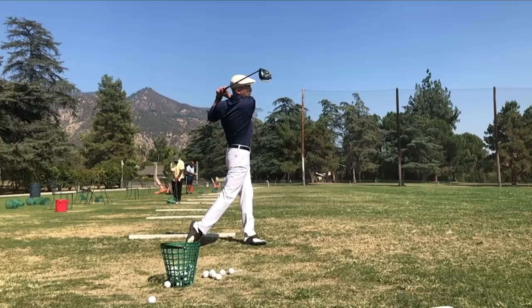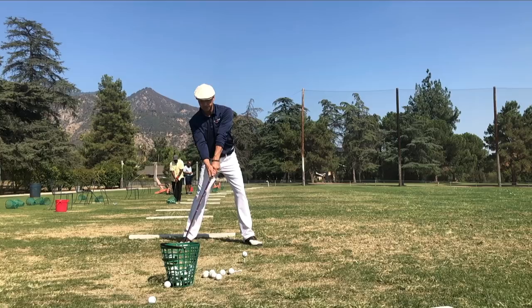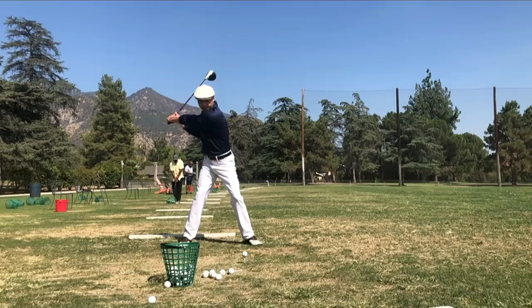What I have going on here is I've got the ball teed up pretty high for me, higher than normal. I've got spine tilt to the rear. This is a major part of the Mo swing. This is what Todd taught me. Now, notice the very stable head. By having my spine tilted, I'm really able to coil around my spine. I find this pretty interesting, man. My head is rock solid.